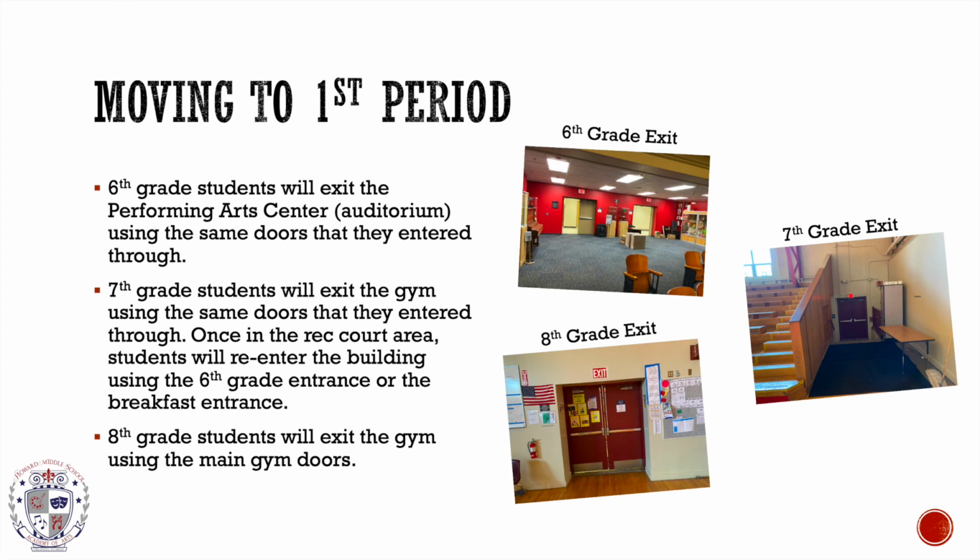Moving to first period, 6th grade students will exit the Performing Arts Center using the same doors that they entered through. 7th grade students will exit the gym using the same doors that they entered through. Once in the rec court area, students will re-enter the building using the 6th grade entrance or the breakfast entrance. 8th grade students will exit the gym using the main gym doors.